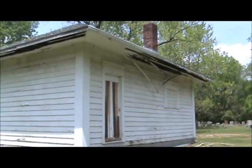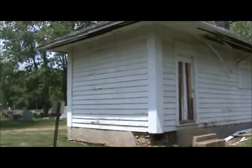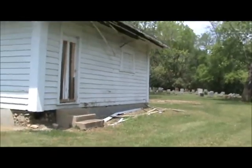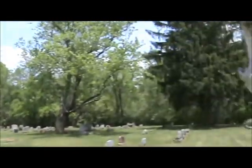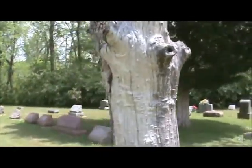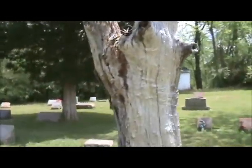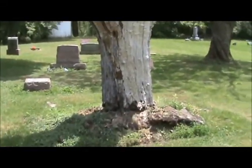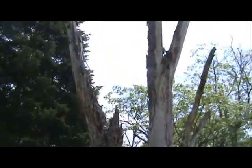Let's take a look at the back side of that structure. Definitely a historic building, for sure. Wouldn't take much to mend it up. Oh, that tree is about old and dead, but it makes for a good looking sculpture, doesn't it?